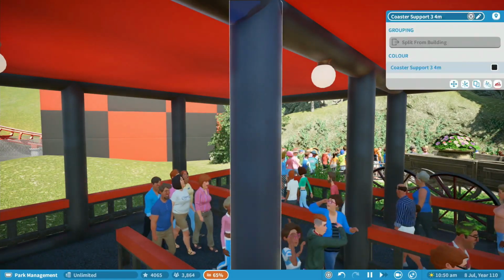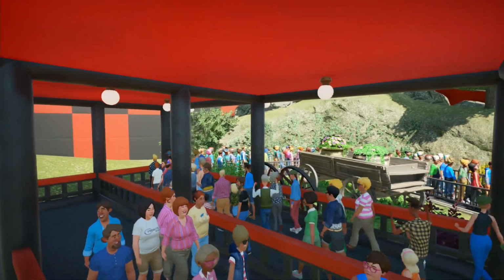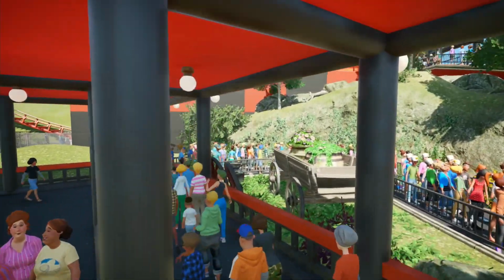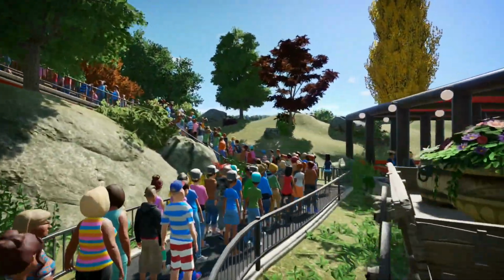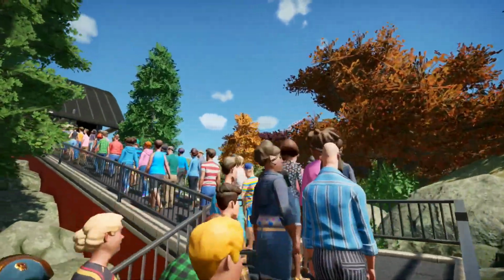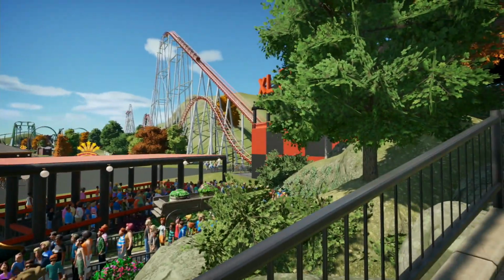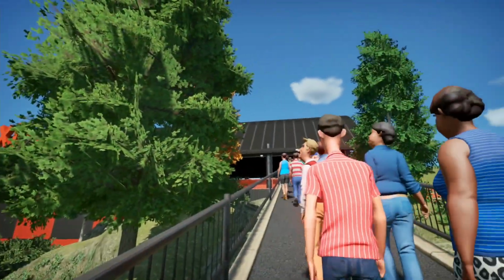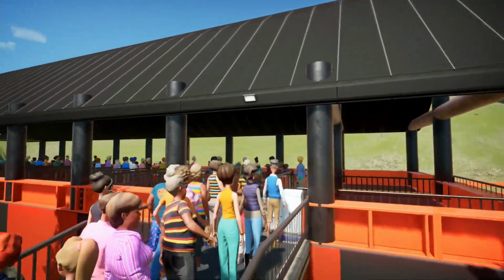Again, coaster supports. You know, maybe that's a way to mix up buildings, using coaster supports rather than just using beams all the time. You might not like to custom support your coasters, but obviously coaster supports don't just have to be for that, as you can see here. One thing to take away from this part for sure is coaster supports for buildings.